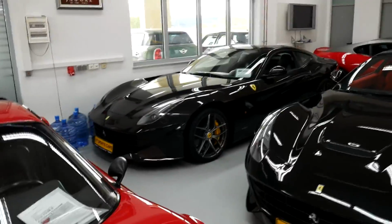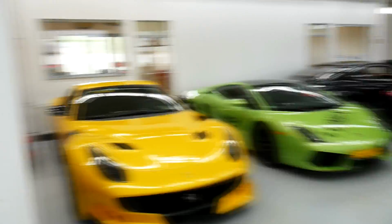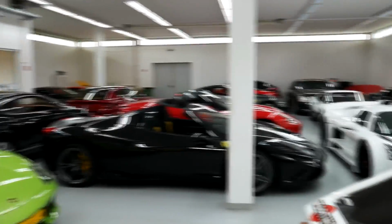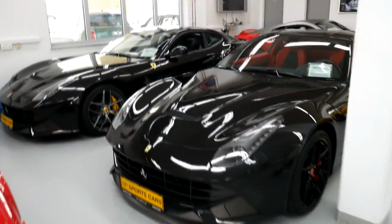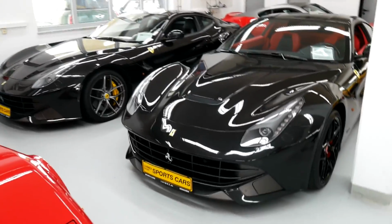And if you just have a look around here, the cars are amazing. Look at the colors also. It's like a Skittles box in here. Freaking awesome. So as you can see, there are a lot of Italian cars in here, and of course a lot of classic cars, but also here, this is quite interesting, 2 black Ferrari F12s.